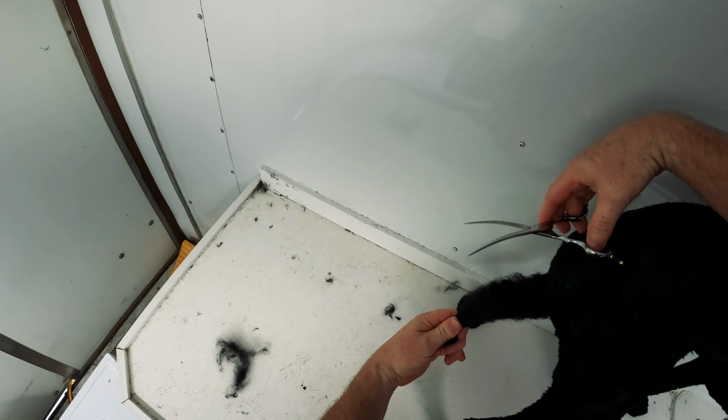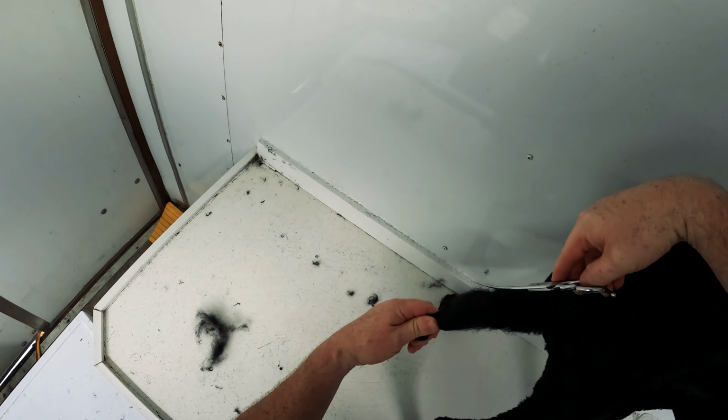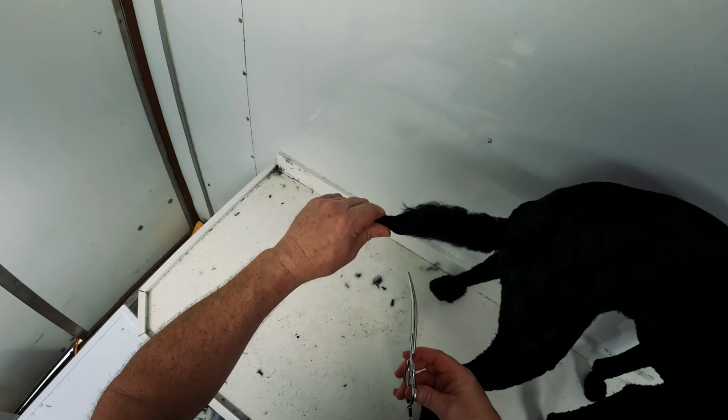Since I'm working on the tail, and I already have a pair of scissors handy, I'm going to go ahead and finish her tail now. The goal is to scissor it in the shape of a ball.